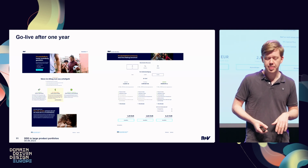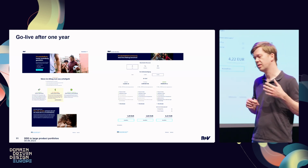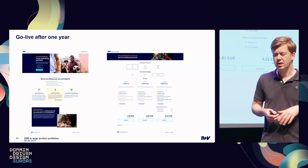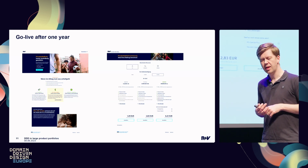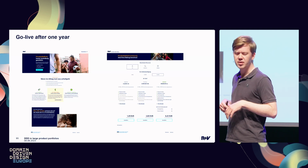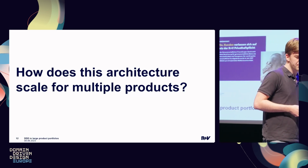And the architecture worked quite well. So we had a go live after 1 year. We had an online takeout process. We even started to sell it via other distribution channels like the agencies and the banks. But our sales representatives were not really satisfied, because they were kind of complaining, yeah, it's more like an MVP and we need more features and more functionality. We can't sell it to the customers and the banks. And so they weren't really happy at that time.